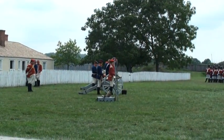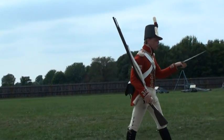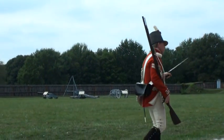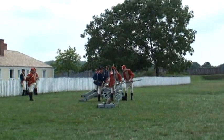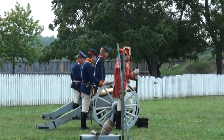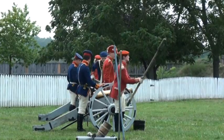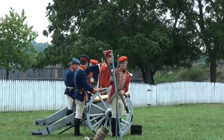You can roast weenies on one of these things. So it's not like it was sterilized before they shoved it into your body. So the black powder fouling and all the other detritus that would build up on here is not going to do you any favors as it's making its way through your bloodstream. So the bayonet itself was so intimidating that it created a terrible situation for a guy named Winfield Scott.